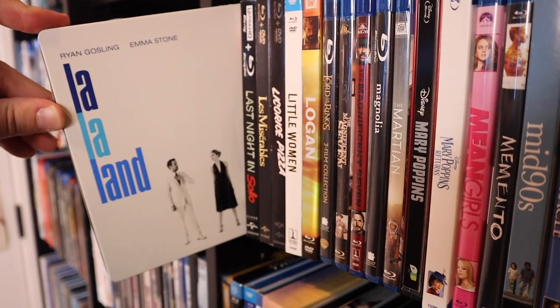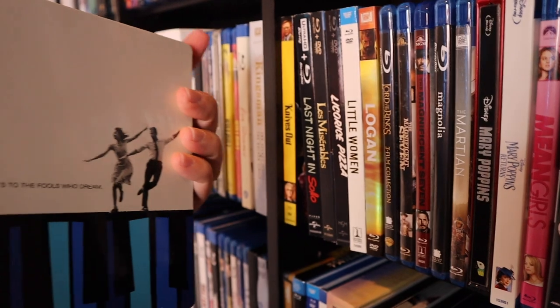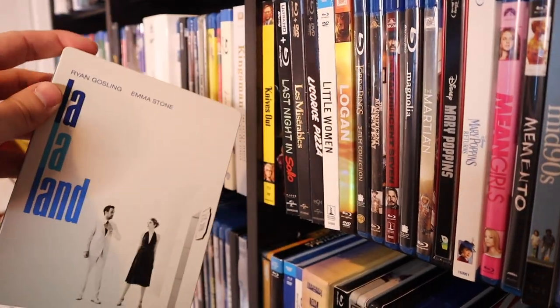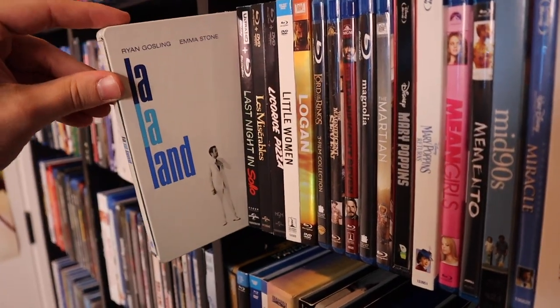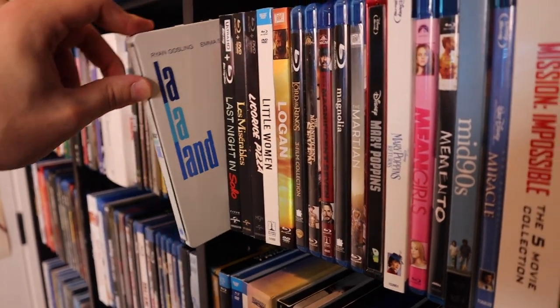This is probably my favorite steelbook in my entire collection if I had to pick one. It's just truly a thing of beauty, and this movie, Here's to the Fools Who Dream, what an inspiring movie this is. It's one of me and my girlfriend's favorites, and it's one of the first dates we ever went out to the movie theater, actually. Last Night in Soho.